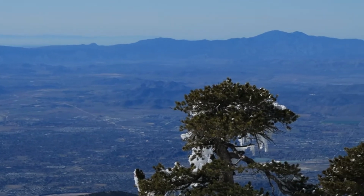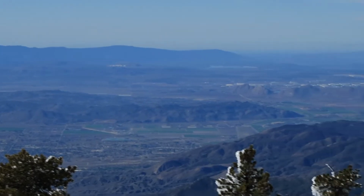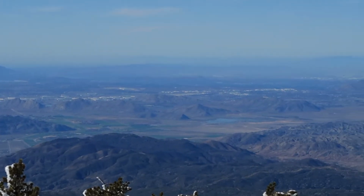We're lucky today is really clear. So nice. Usually it's all hazy out there. Oh, yeah.